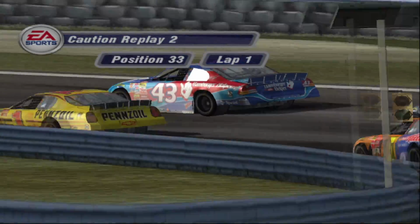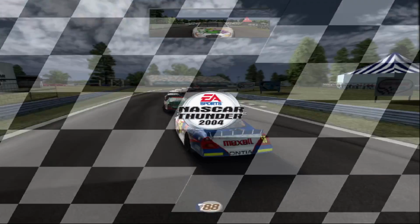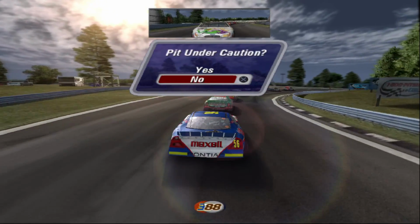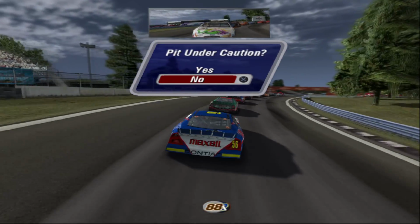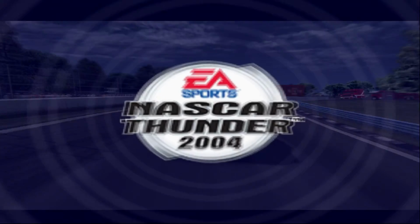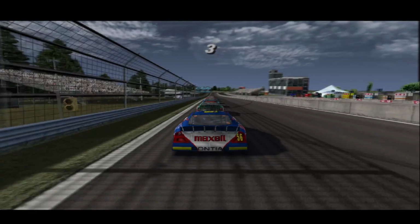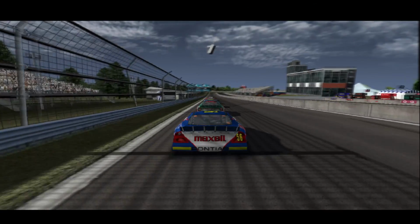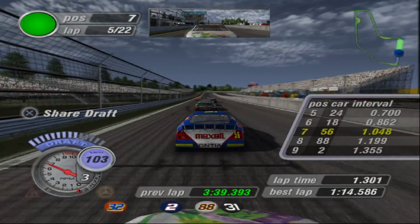Feud's already in lap 1, guys. It's only lap 1. Well, it wasn't turn 1, so I won't say it's a meme. I don't think anyone's pitting. I wasn't expecting a caution on lap 1, but away we go. Of course, Junior is still leading the championship over Harvick, but that's just as they run. And back underway we go. Green flag, back out. Lap 5 of 22 already.